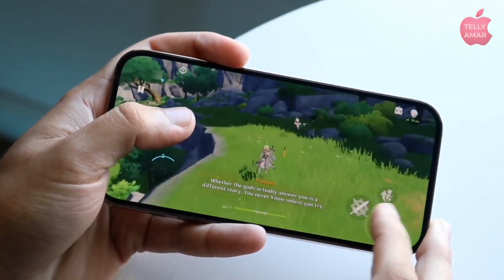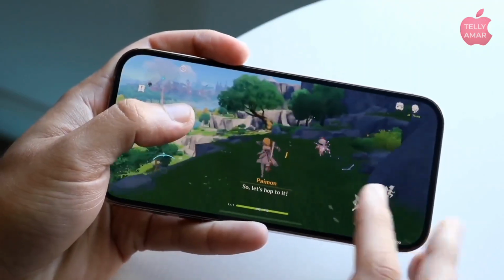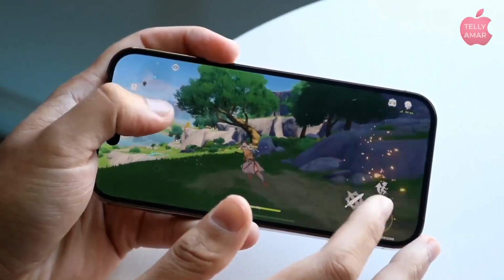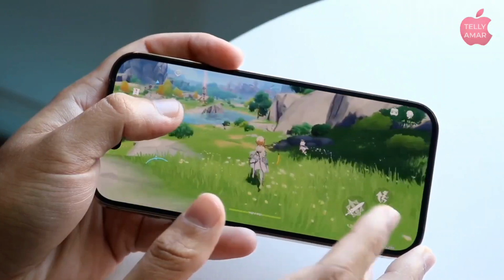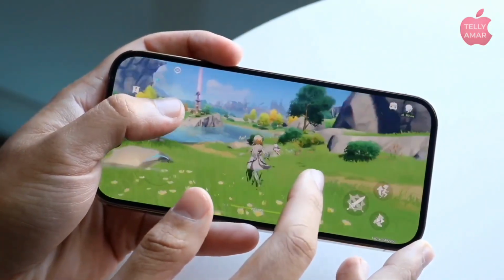The screen has Ceramic Shield on it, and so scratches are normal, but I don't have anything that is actually really that bad with this display. In hand, it feels good, but a little bit sharp. It weighs 7.27 ounces, so it is on the heavier side. It's got an amazing 6.1-inch Super Retina XDR display with ProMotion.